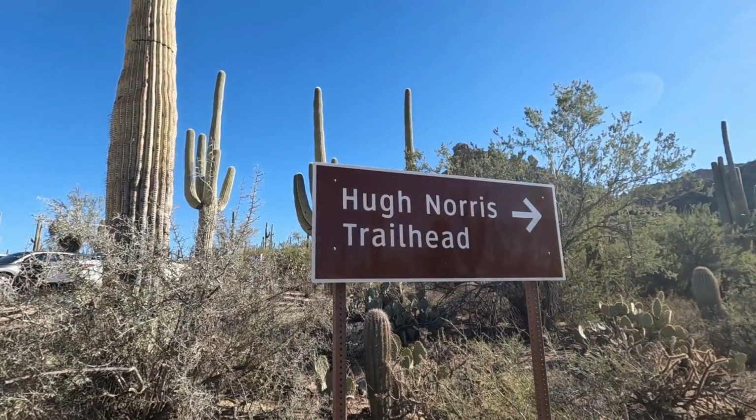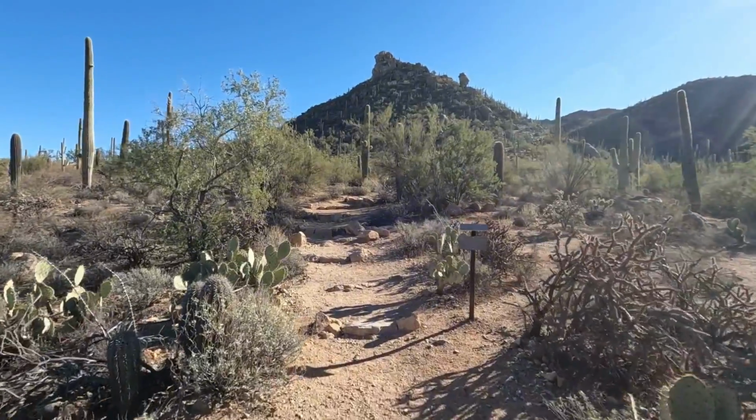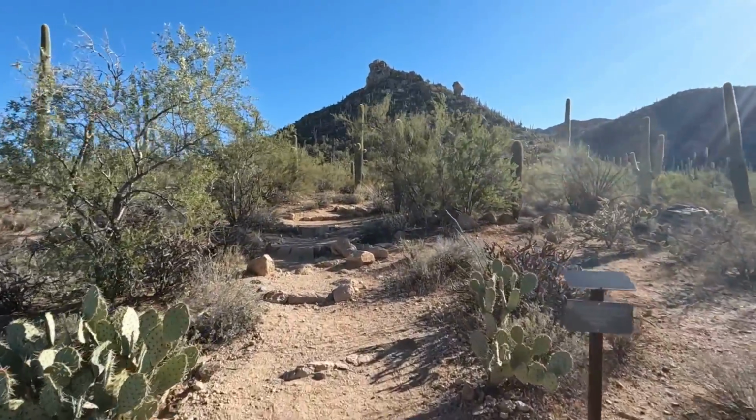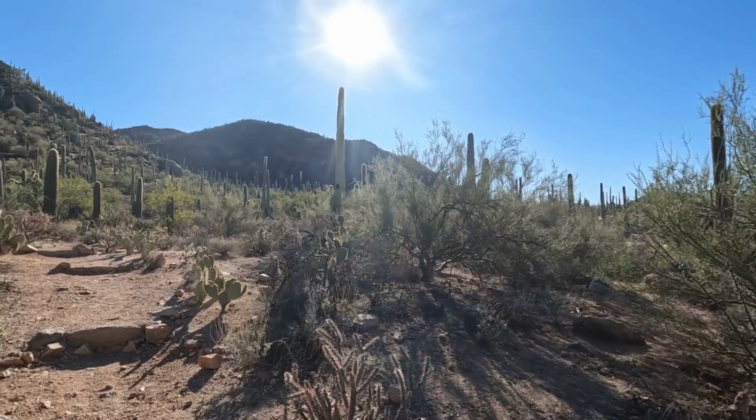So we saw the lighter trail, the Desert Discovery Trail. Now, if you're a bit more of an avid hiker like me, I like to go hiking. I like the wilderness. If you're physically fit and able to do so, I recommend the Hugh Norris Trail, which is what I'm on now. So it's a pretty difficult trail. It's about an 800 to 1,000 foot initial ascent on a rocky trail, right? So you've got to be pretty prepared to do this.